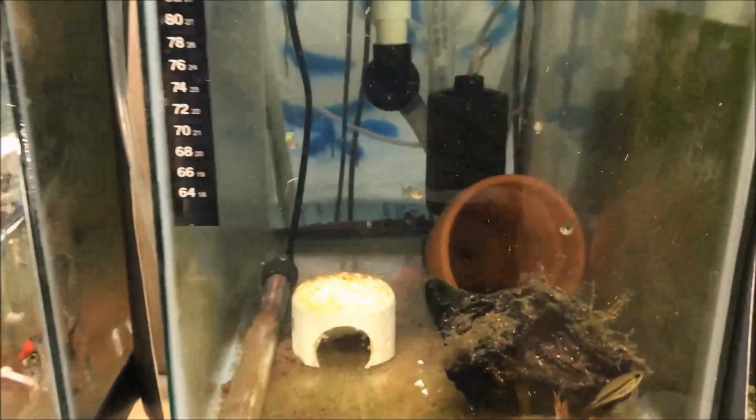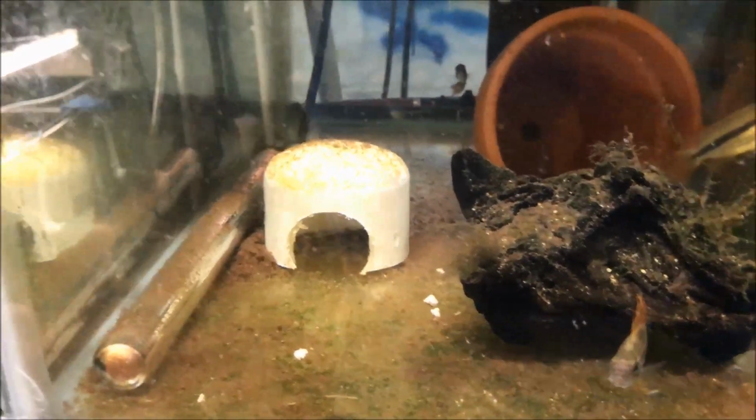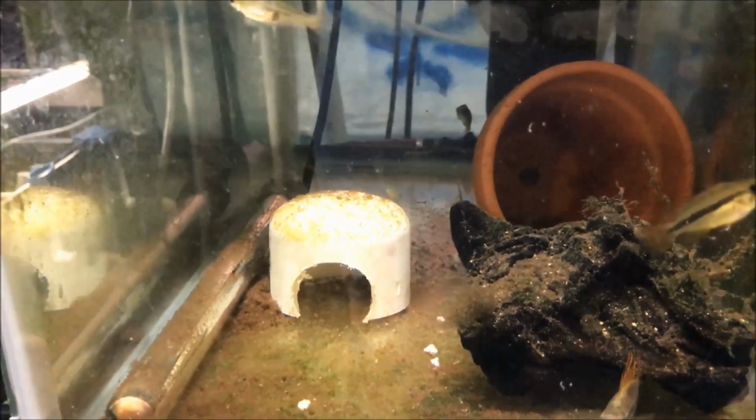Nothing going on over here. I've seen another spawn from the Apisto tank. I gotta get on my A game and clean the tank and perhaps pull out most of those dithers that I have.